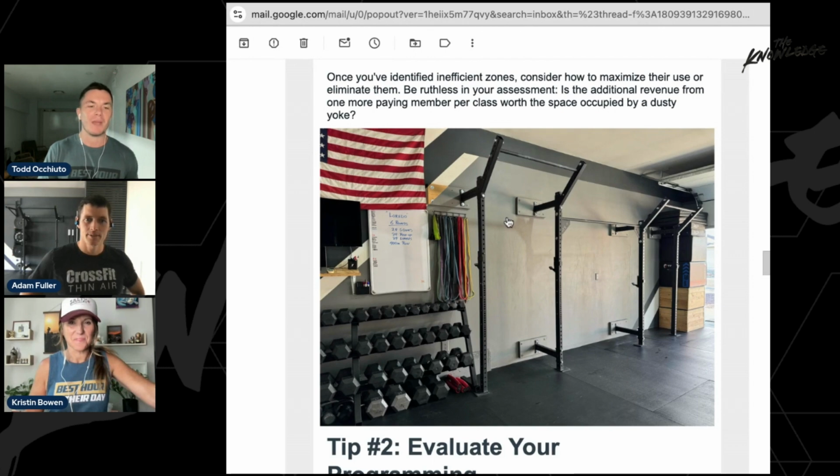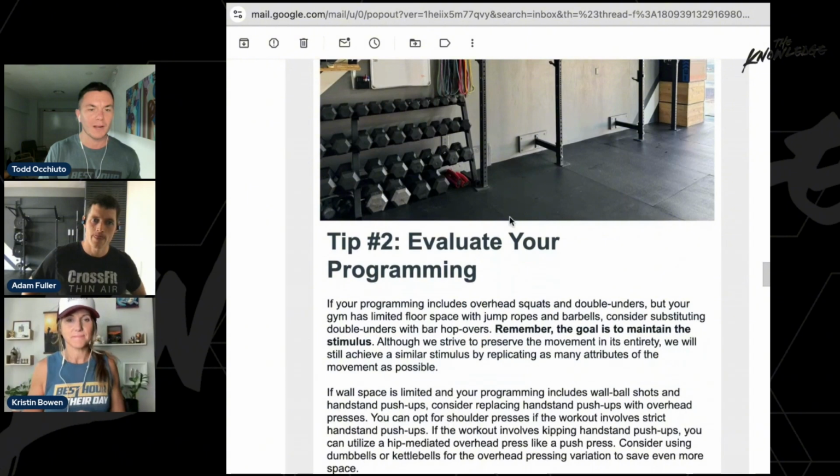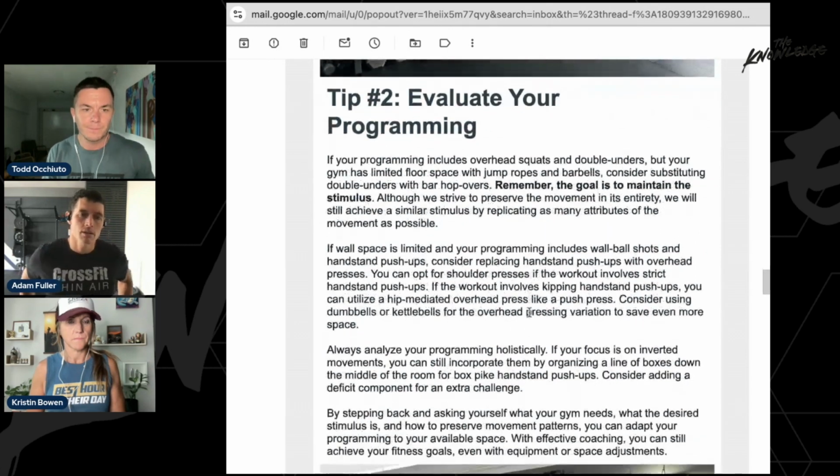I think another good point that you make, tip number two, evaluating your programming and taking a look at what the workout looks like and realizing that the workout itself isn't the main takeaway and the most important part. It's like, hey, what are we trying to achieve with this workout? What's the stimulus and how can we do that in an optimized way and to alleviate some of the pressures of additional floor space being needed? So I think it's a cool idea of bar hops instead of double unders. What are some of the other things you guys do programming wise when it comes to trying to make room in your affiliate?